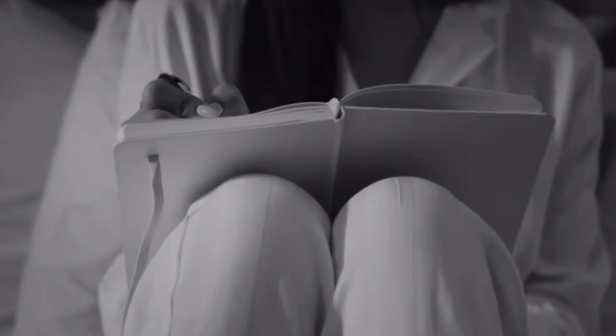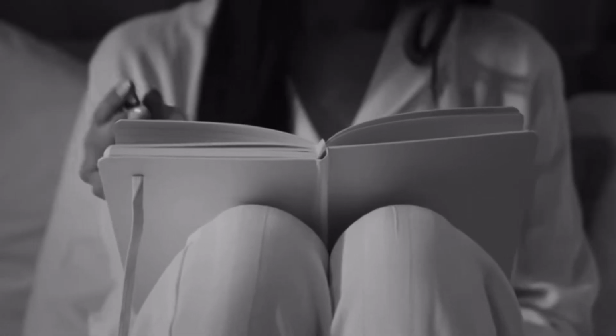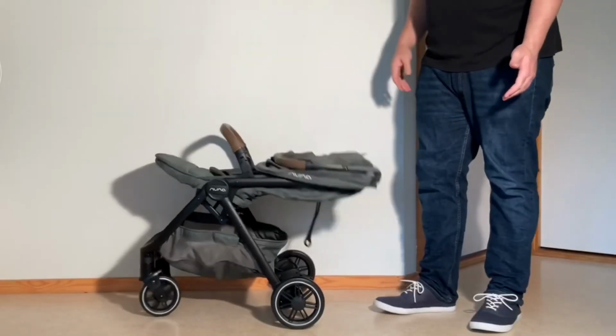Today we're going to go over some of the most important questions to ask yourself when buying a stroller, as far as my experience consulting with patrons goes anyway.